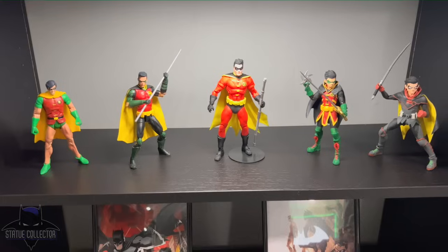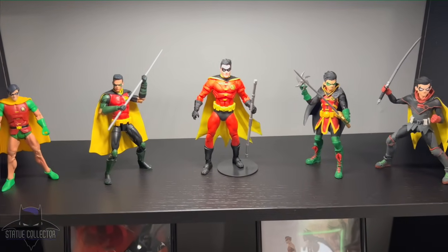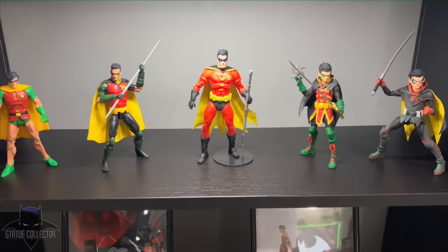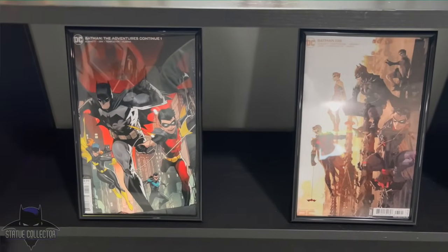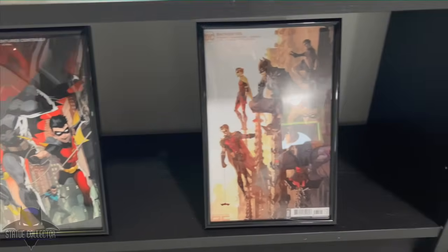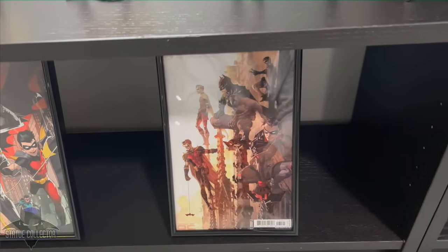And then down here, we've got our Robins. We've got Dick Grayson over on the left, Tim Drake in the middle, and Damian Wayne on the right. And then just some more recent single issues that I got in. Love this cover over here with Batman surrounded by some of the various Robins. Sorry for the glares.